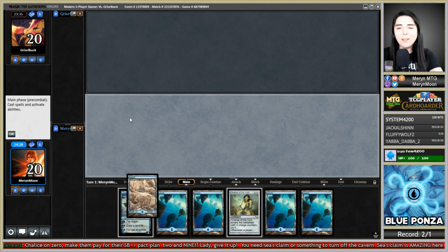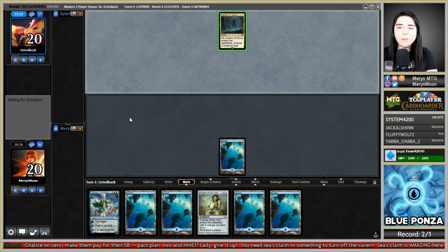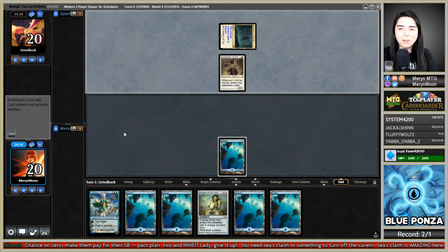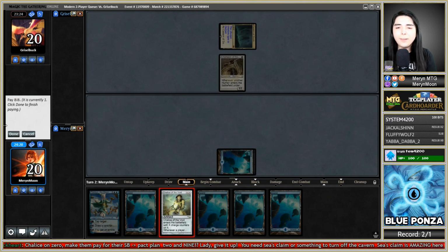Yeah, Seize Claim is really amazing here. Let's see if they sneak in the turn one Aether Vial. If they do, then we just scoop it up. Cavern of Souls is pretty scary because our Chalice of the Void doesn't beat that. And they have the turn one Champion of the Parish. All right. We're getting land flooded now.